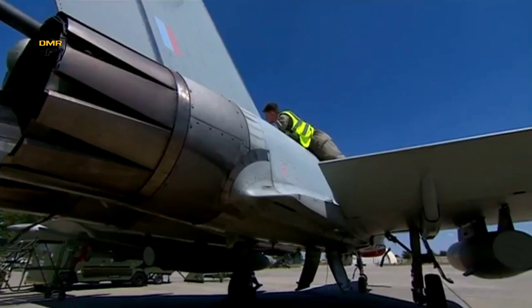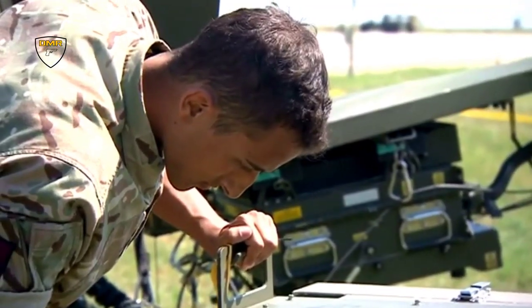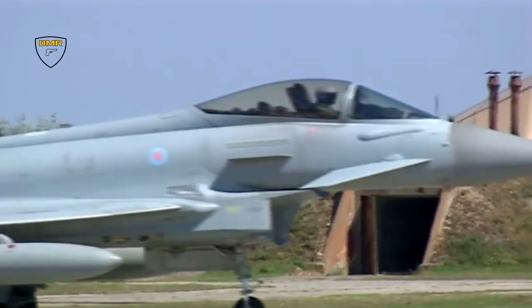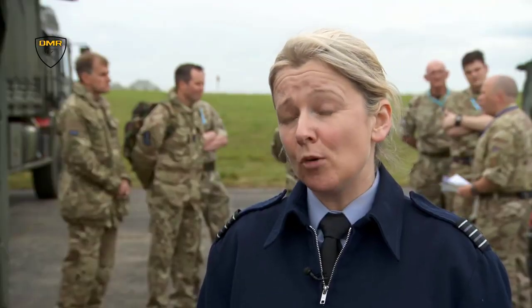Operation Biloxi will also be supported by A4 force engineering units. 5001 Squadron are preparing specialized temperature-controlled storage facilities and maintaining the shelters and ground equipment used by the Typhoon jets. Expeditionary Armaments Squadron will manage and safely store the weapons carried by the aircraft.